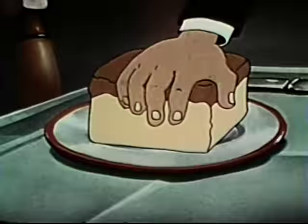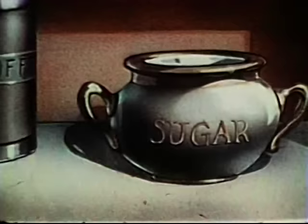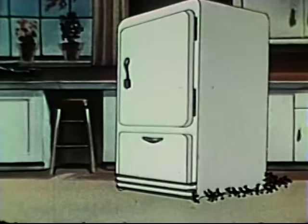Have you ever had ants in your pantry? If you haven't, then you are most fortunate. But what is more discouraging than picking up a loaf of bread, your bread, mind you, and finding that the ants had been there first? Or going to your cupboard only to discover the ants appropriating your sugar? And if something isn't done about it, they become bolder and bolder, even to the point of stealing your icebox.